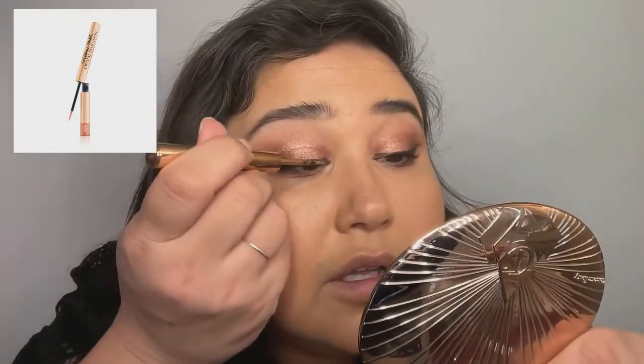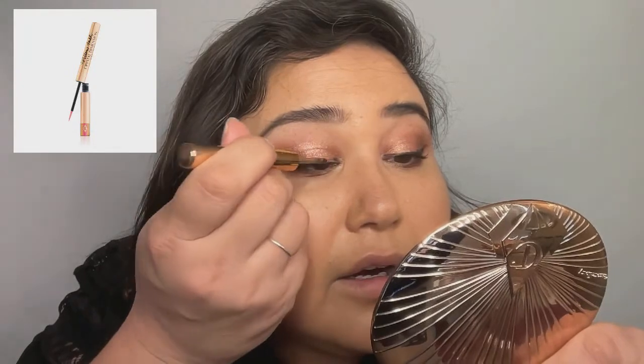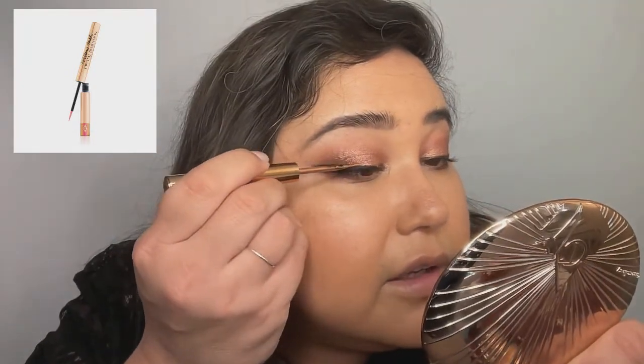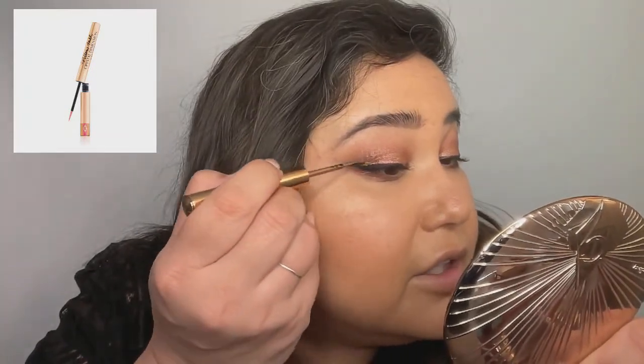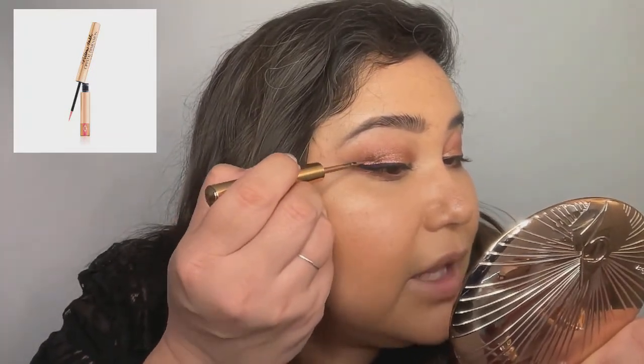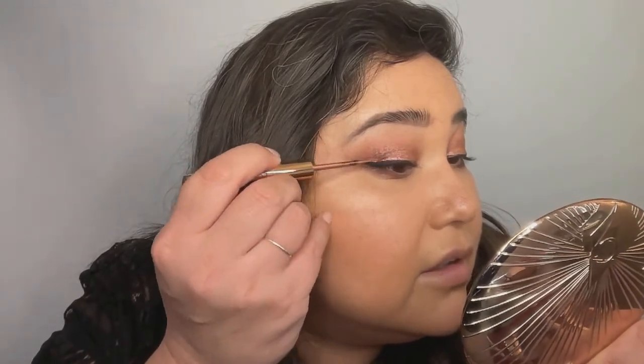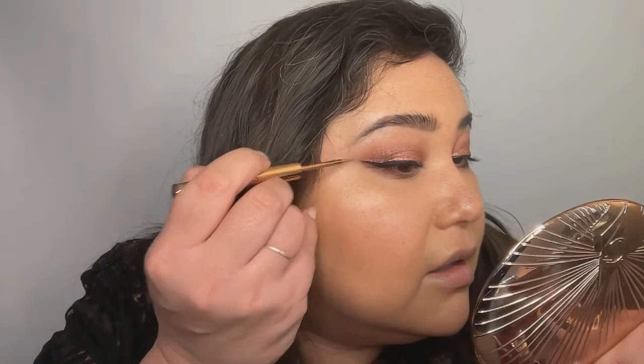Wait, there we go. So here we are, and I'm going to do a little line just on the top edge. That's why I said it's okay if your black messes up, because we're going to clean it up with this. Do you guys see that? Isn't that fun?